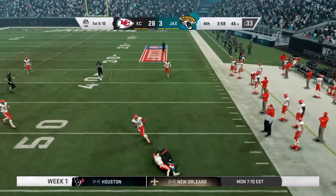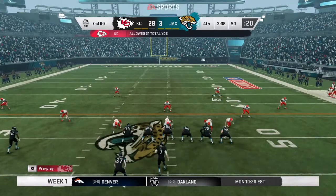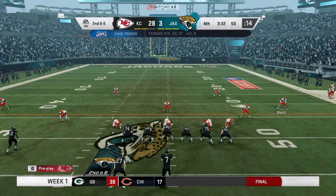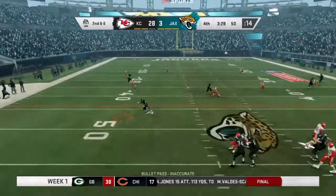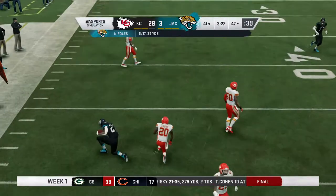And now the drive starts with a completion out to the right. And a gain of 4 gets them right to the midfield stripe. That throw good for 4. It's 2nd down. 4 yards on that last completion, so that sets up 2nd and 6. Foles. That's to his running back, Leonard Fournette. And he'll get it down to the 47 here.